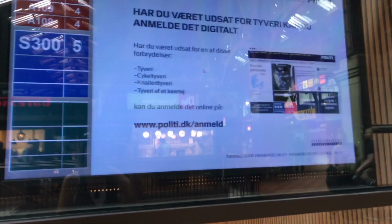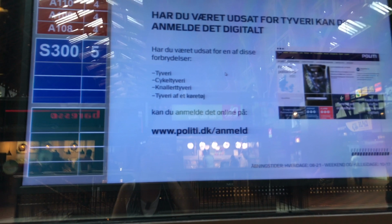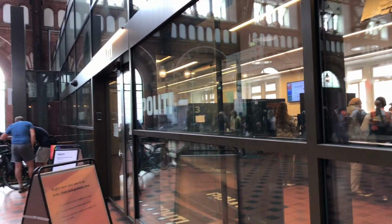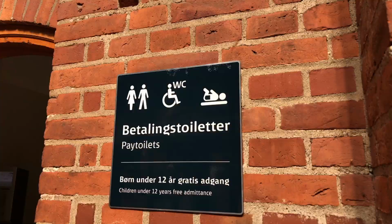Now, it says in here, what's this all about, and here we go, we've got things there. You can report things online as well. But it is nice to have a police station. We don't have that many actual big manned police stations, so there's one in the station here.